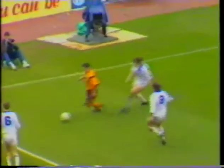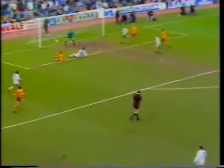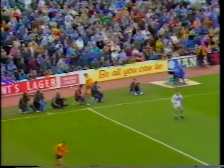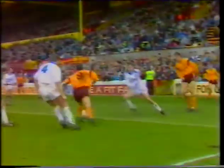The throw finds Arnott. Oh, Boyd playing it early. Ferguson almost got to that. Well, there's the scoring instincts of Ian Ferguson shown there as he came in for this ball. The long throw there from Cooper finding Arnott. Eased the ball across to Boyd, and it was Ferguson trying to get across the front of Reid.